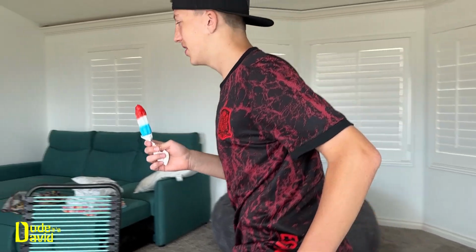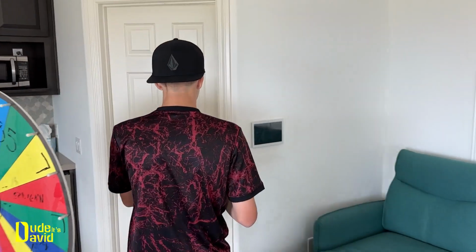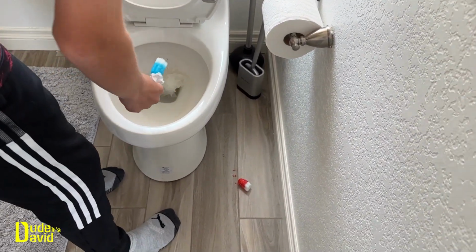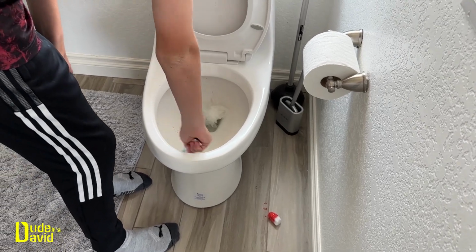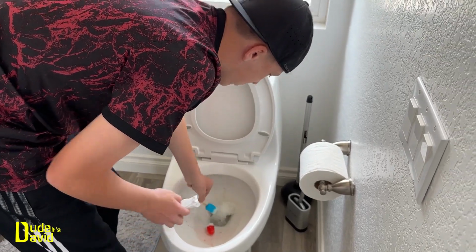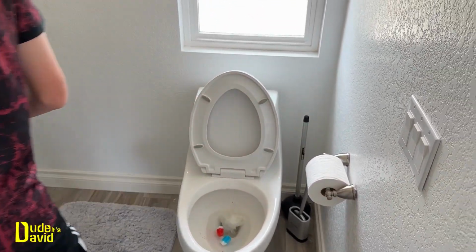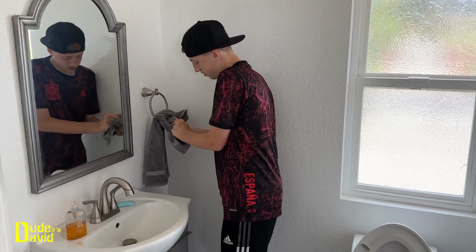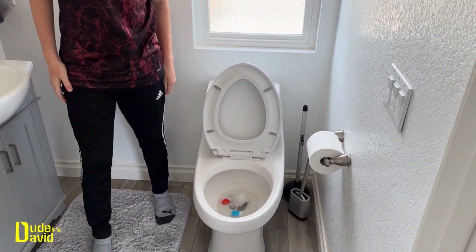Well, it'll be interesting to see how this more expensive brand, the name brand, compares to the store brand, and of course, the Prime. I'm not actually gonna eat like 10 popsicles, so I'm just gonna flush this one down the toilet. Oh, shoot. Uh-oh. Well, you know, this could be a good toilet brush. Oh, I just dropped the stick in. Bye-bye.